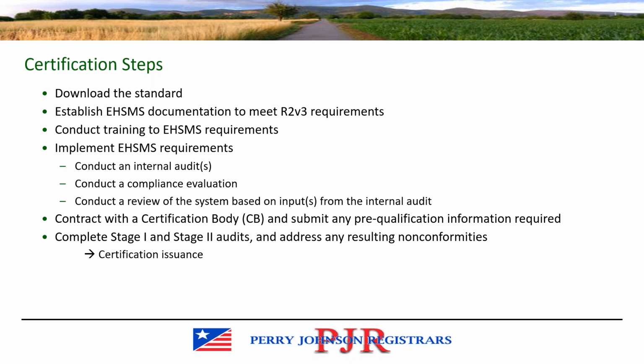implement the requirements in the standard, including an internal audit, conduct a compliance evaluation, and perform a management review. You'll need a contract with a certification body such as Perry Johnson Registrars to conduct your audits. You'll also need to submit any pre-qualification information required. As I mentioned, you're now required to have a contract validation audit before your stage 1 can proceed. So any information that's requested or evidence requested before your stage 1 is likely related to that requirement.